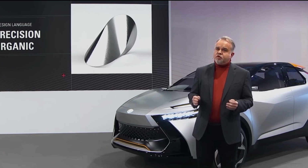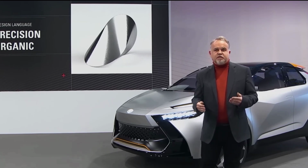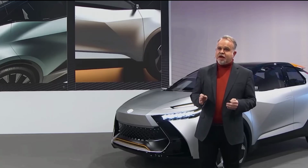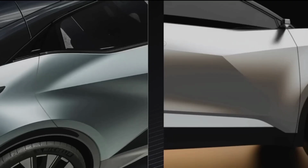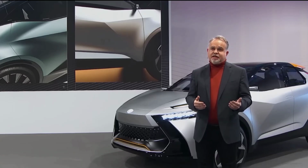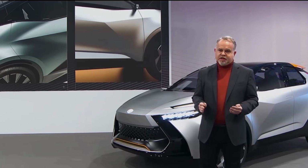Before we move on to the exciting new vehicles that we'll be presenting today, I would like to explain a couple of elements that have become part of the DNA of Toyota design. The first is our design language. We call it precision organic, and it's something that has evolved continually over the past few years. This has its origins in two seemingly opposing values, which when combined together create something new. Precision, expressing high technology, accuracy, and crispness, whilst organic is expressing a more fluid, natural, and human values to the surface. Today we'll be showing you the next step in precision organic, taking the high dynamic range contrast between fluidity and sharpness to the next level, where surfaces can express both a feeling of emotion and precision high-tech, combined to add a modern yet approachable human touch and atmosphere.